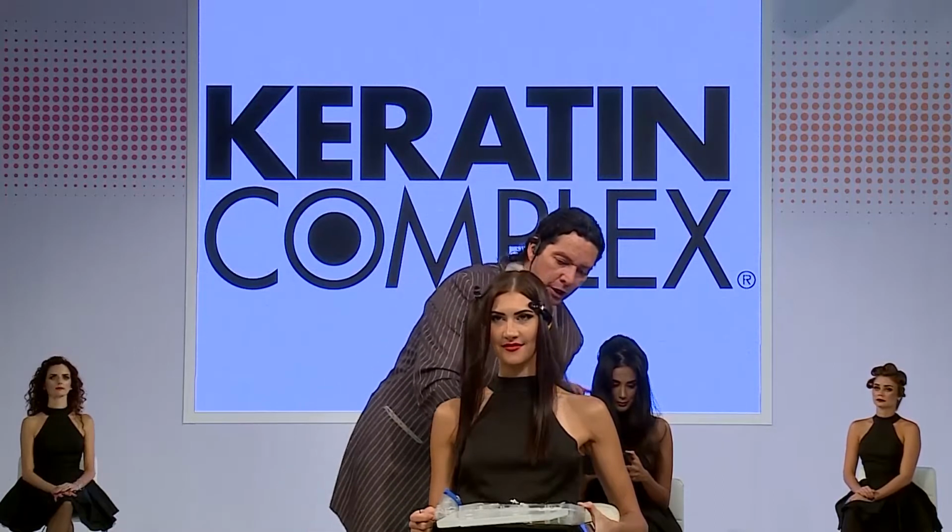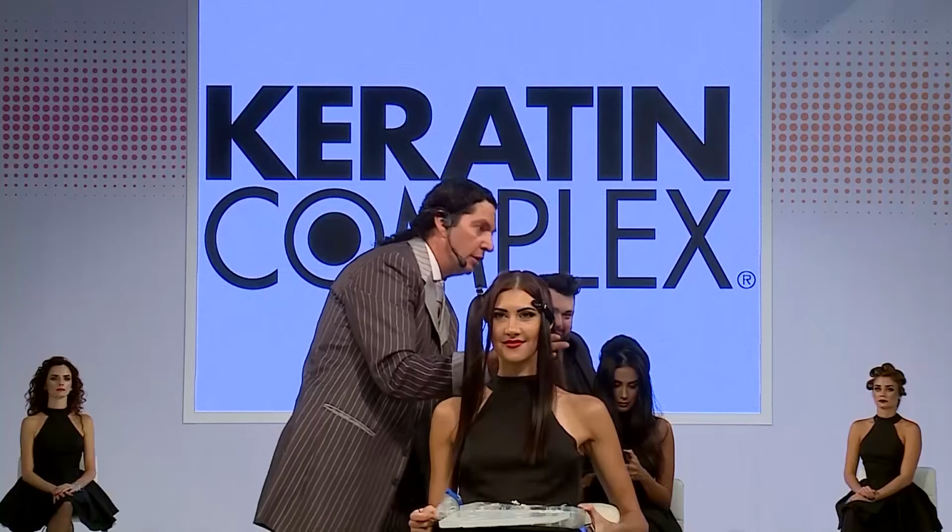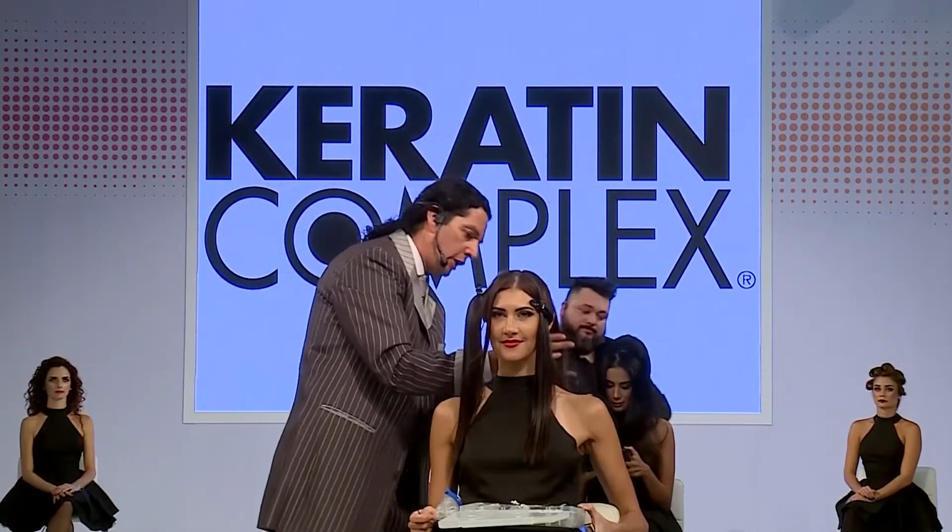When you clean the hair, always clean with this part of the brush. Never completely, only with this part.